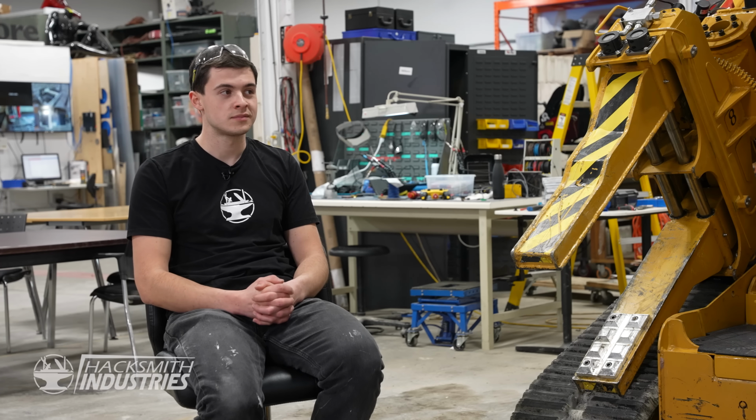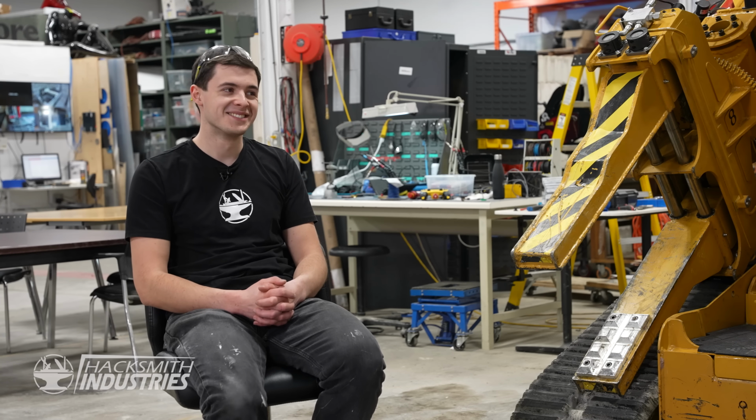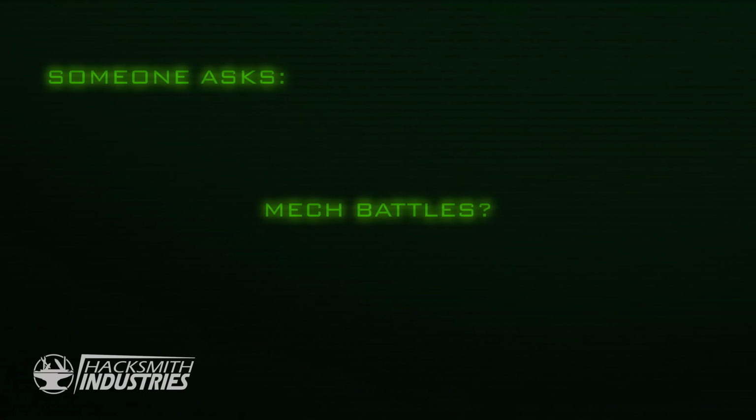But I can see we're going to be moving it quite often, so we might as well invest in a truck. Compared to the cost of this, a truck's nothing. You're just driving around. Mech battles.